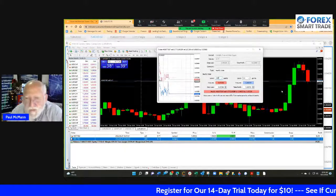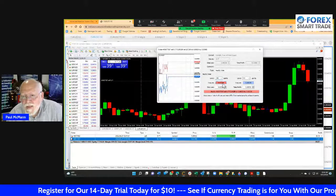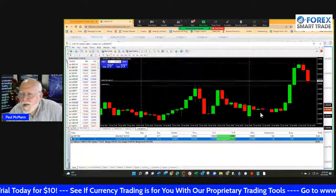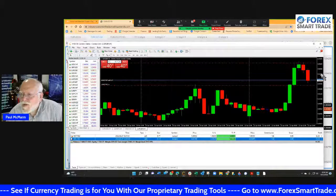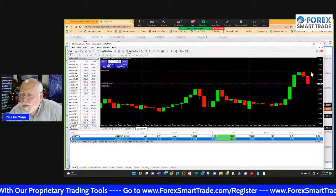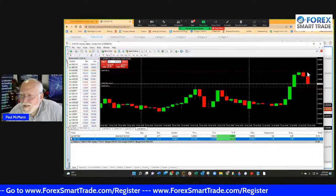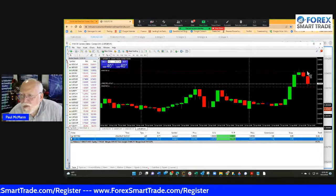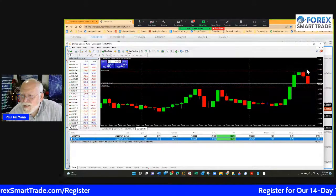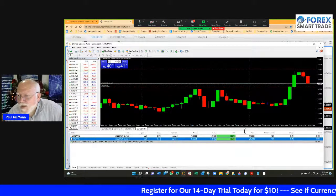So I'm going to use a 24 pip stop loss. Right click. It does the math for me. And then go to modify. And you know what I'm going to do, I'm going to just move this out just a bit so that we're outside of these little candles because I don't want to get stopped out. Since we're so close, I'm just going to move this a little bit out so there's less of a chance of me getting stopped out.